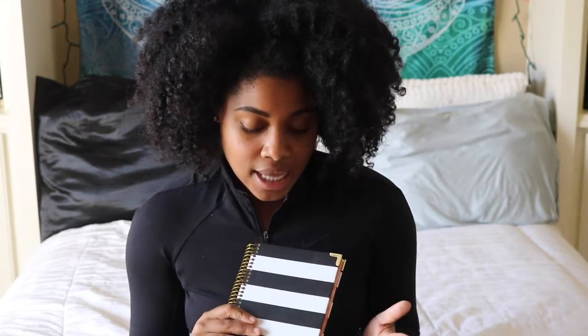So what I love about this planner in particular is that it's cute, it's small, it fits easily in my backpack, it's easy to travel with, and it doesn't take up too much room. I also like the fact that there's some built-in creativity. There's a little bit of motivational quotes in here, and it lifts your spirits up.